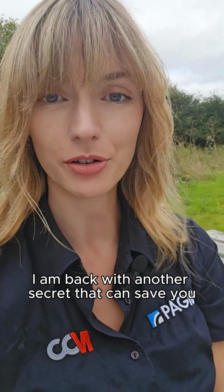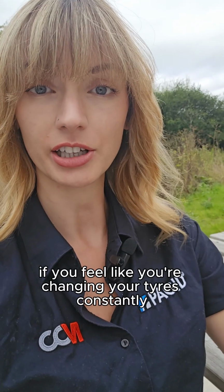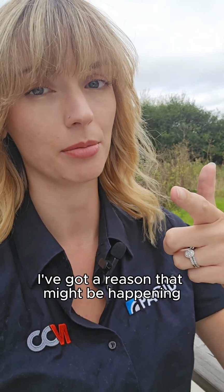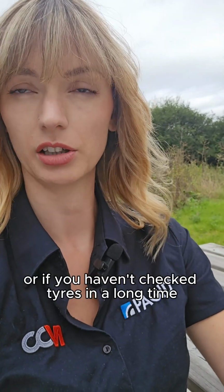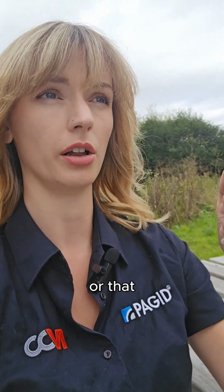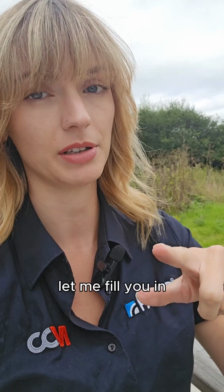I am back with another secret that can save you loads of money. If you feel like you're changing your tyres constantly and you don't know why, I've got a reason that might be happening. Or if you haven't checked your tyres in a long time but you feel some vibration coming through the steering wheel, or that you keep getting pulled to the side of the road, it could be the same issue. Let me fill you in.